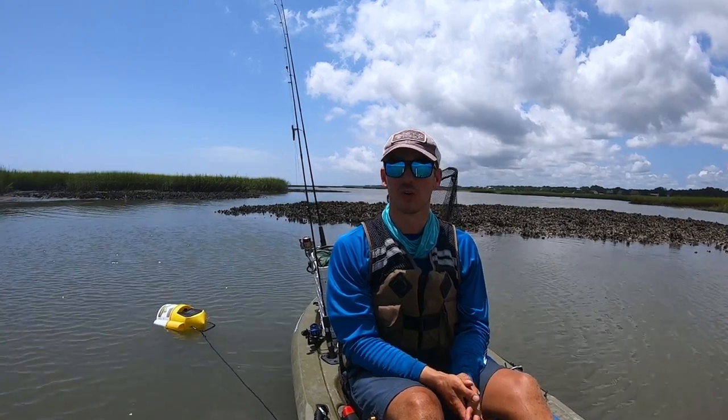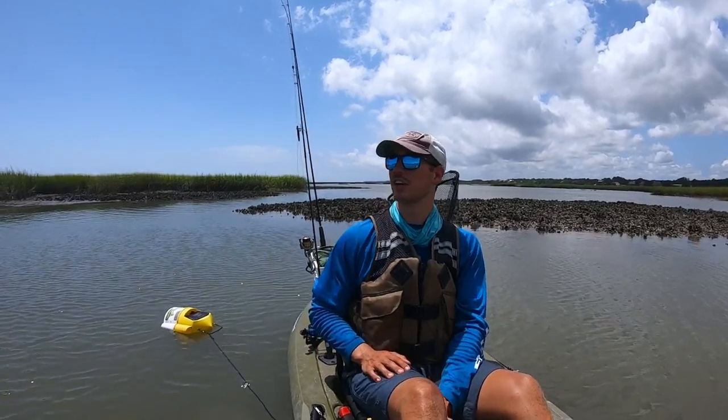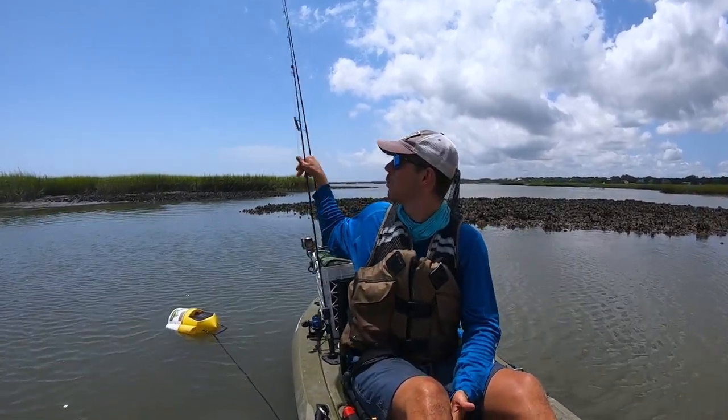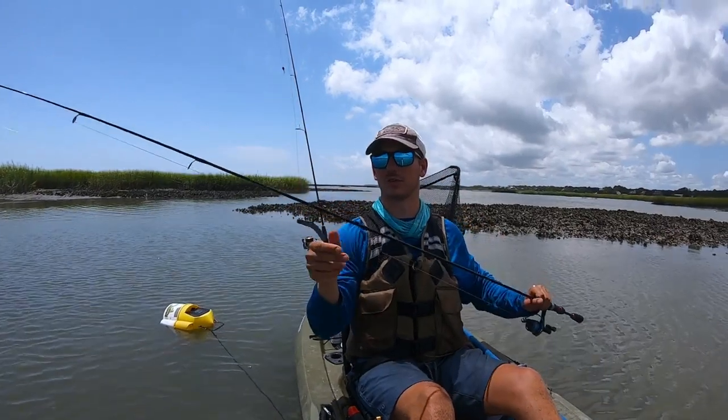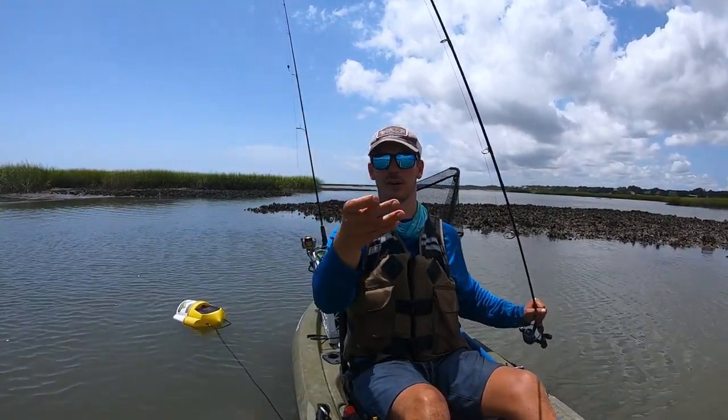Water is really cold. Temperature is a little bit cold too. Almost no wind, it was beautiful conditions. My goal, which was successful, was to use the Salty Ned, the Ned rig, for saltwater fishing.